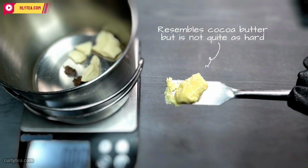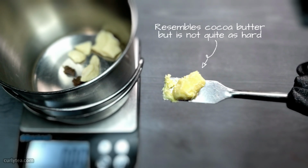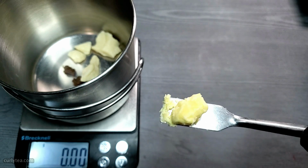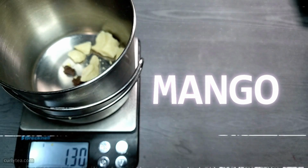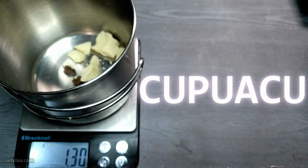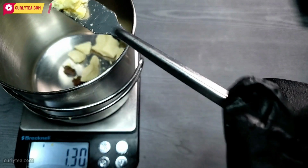It sort of resembles cocoa butter, but it's yellower and not quite as hard. For hair care, it doesn't leave an overly greasy residue behind. It helps lock in moisture. For those who like mango or kupuasu butter, you can use either of those instead, but try the Kpangnan butter to see if you like it.